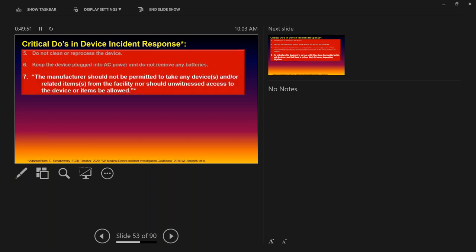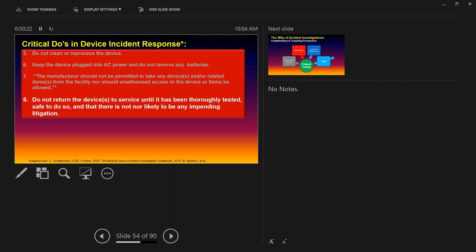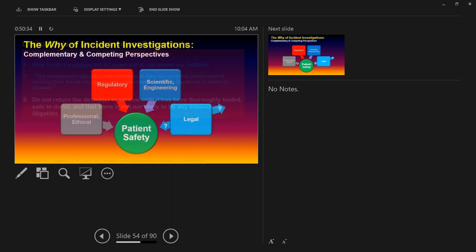Invariably, when the manufacturer finds out, they're going to want the device. It's often going to be one of the first things they say: just send the device in and we'll check it out for you. But you lose custody at that point. You don't know what they're going to do. Okay, it's understandable that they're going to want to be involved, but don't let them do anything. If there's a follow-up lawsuit, you're going to have to get agreement on both sides before anybody gets access to things anyway. And don't return the device to service until you're 100% sure you'd put it on your own family member, and you're reasonably sure that it's not going to be involved in a lawsuit somewhere down the road.